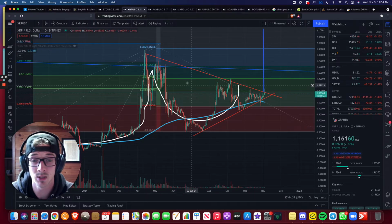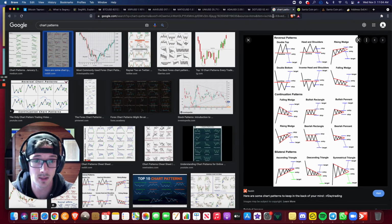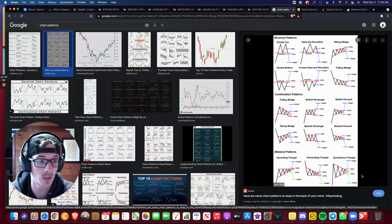So we've got this kind of symmetrical triangle forming. You're going to see this actually a lot in a lot of the altcoins that I talk about. And if you guys are wondering about chart patterns, just simply Google it, chart patterns, and you'll come up with all of this type of stuff. So as we can see here, this is a symmetrical triangle. It can break either way, but typically it is usually a continuation pattern, but it says bilateral down here, so meaning it could definitely go either way.